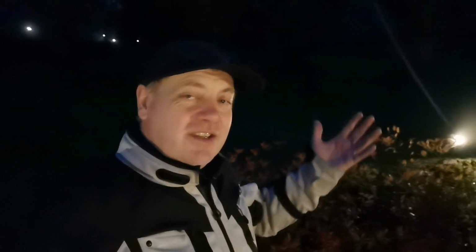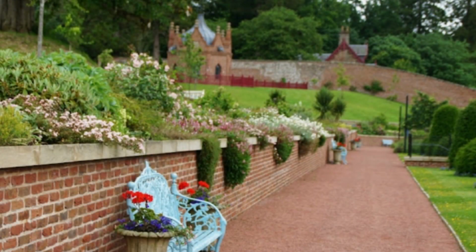So as usual, and as you can see, I've been caught out in the dark here, folks. Listen, if you're in Ayrshire, Dumfries House is well worth a visit, it really is. There are so many things to see and do. You can spend hours here, quite honestly. Some people spend hours here every weekend, walking around and doing their thing.